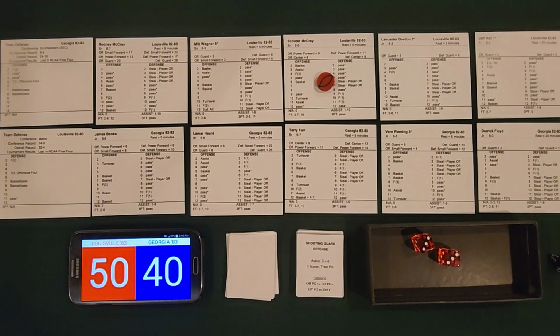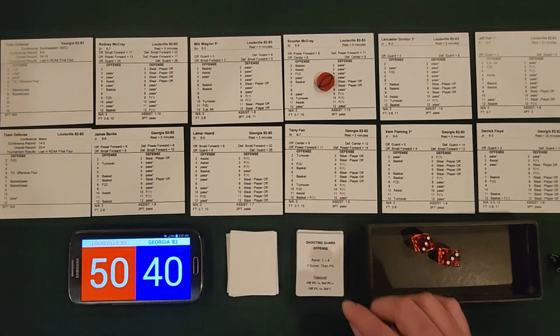He is 3 of 9 from the floor, 1 of 2 from the line, only 7 points, having played almost, I think, the entire game. 5 rebounds and 2 steals. So it's been a subpar performance. Terry Fair has 13 points on 4 for 9, as this team is now shooting 33%. Louisville's just shooting 38%, so they got to get it going if they want to pull off this win.